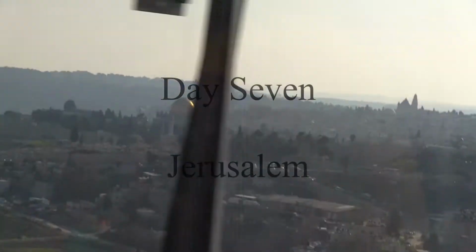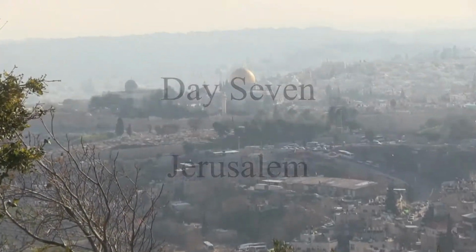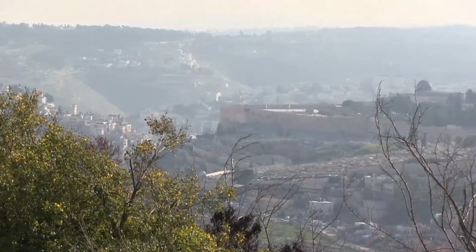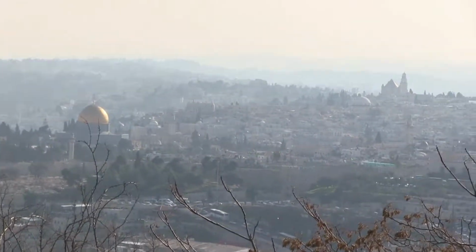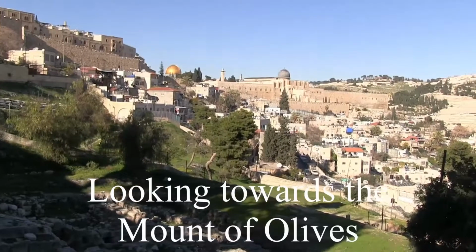Now, as Jesus was going up to Jerusalem, he took the 12 disciples aside and said to them, "We're going up to Jerusalem, and the Son of Man will be betrayed to the chief priests and the teachers of the law. They will condemn him to death and will turn him over to the Gentiles to be mocked and flogged and crucified. On the third day, he will be raised to life."